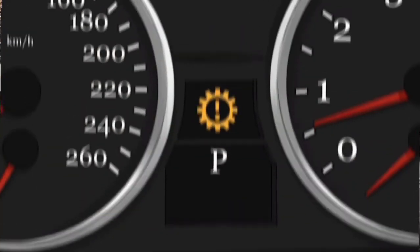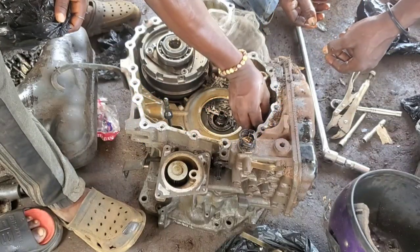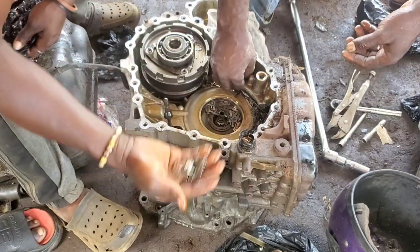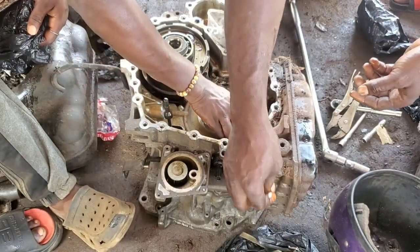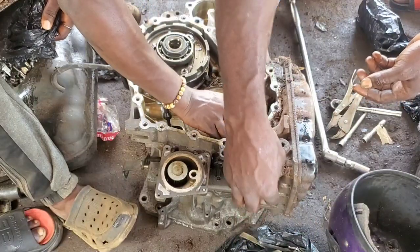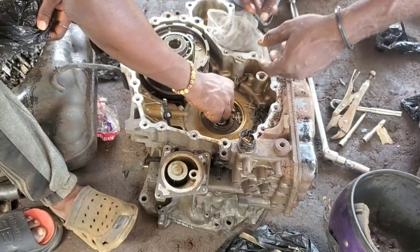9. Transmission warning light. In some cars, a separate transmission warning light will illuminate on the dashboard when the transmission detects an issue. This light often signals problems like low fluid, overheating, or mechanical failure. Solution: if the transmission warning light comes on, check the fluid levels immediately.